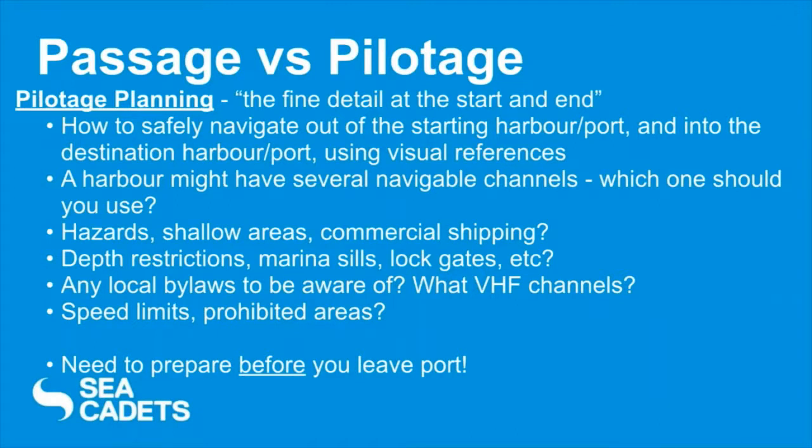And this is the sort of thing you obviously need to prepare before you leave the port. You can't do this as you go along. You need to have had a look at certain pieces of data and been able to look at the charts and work out exactly where you need to go. So this is definitely the homework before you go afloat.